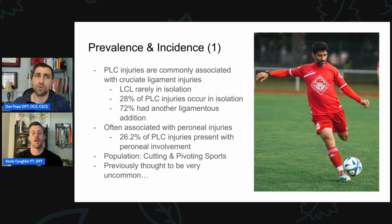We don't have really great prevalence studies to tell us which sports it's most common in, but they're basically in cutting and pivoting sports. So things like soccer, right? Football, basketball, all the same sporting populations where you see ACL injuries, right? Like I said, they were previously thought to be very uncommon, but they're probably happening a little bit more than we may have thought, but usually in conjunction with other injuries.